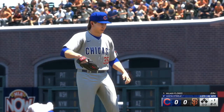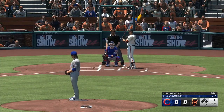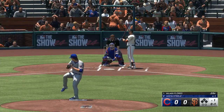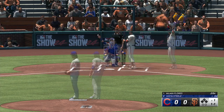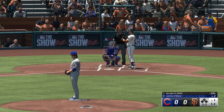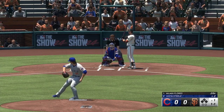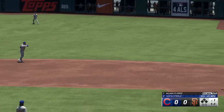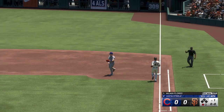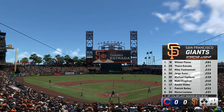He's been known to jump all over the first pitch, so that seems like a missed opportunity right there. Next offering is downstairs. Ripped on the ground, a second. One gone, bottom half of the first. Batting second. Now we take a peek at the Giants lineup.